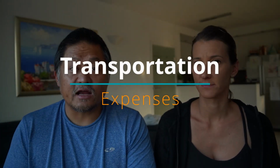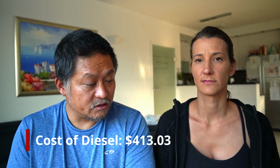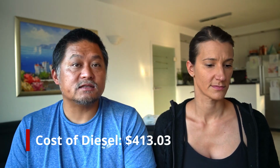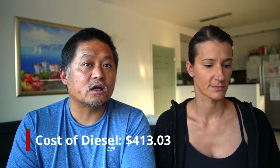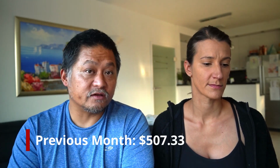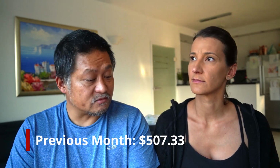Our transportation category is broken down into four subcategories. One is diesel, which is what our van uses. We spend $413.03 on that. Diesel in Morocco is a little bit cheaper than Europe. So that's compared to $507.33 from the previous month. Even though we drove a lot more, we drove twice as much in January when we spent $507.